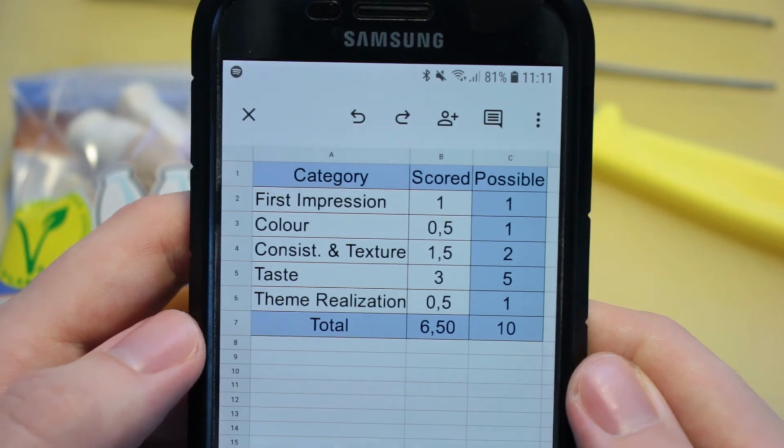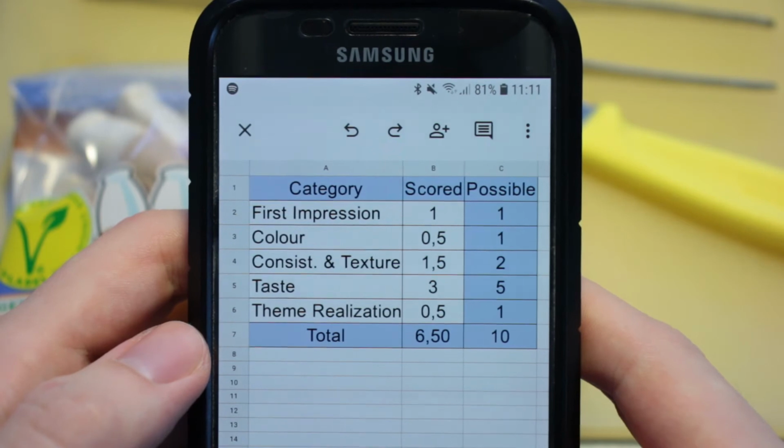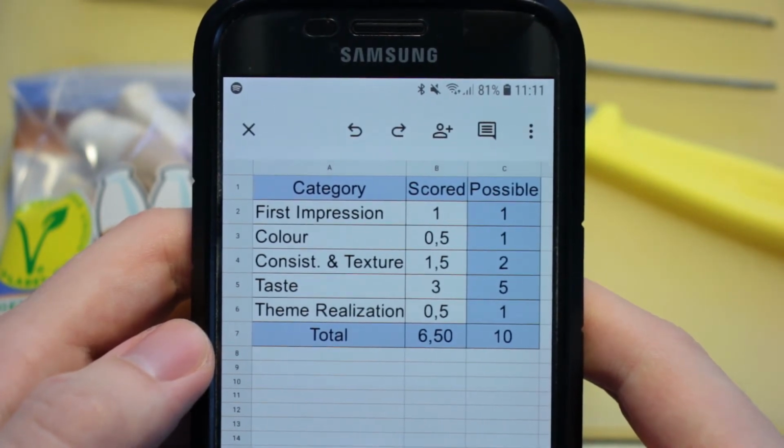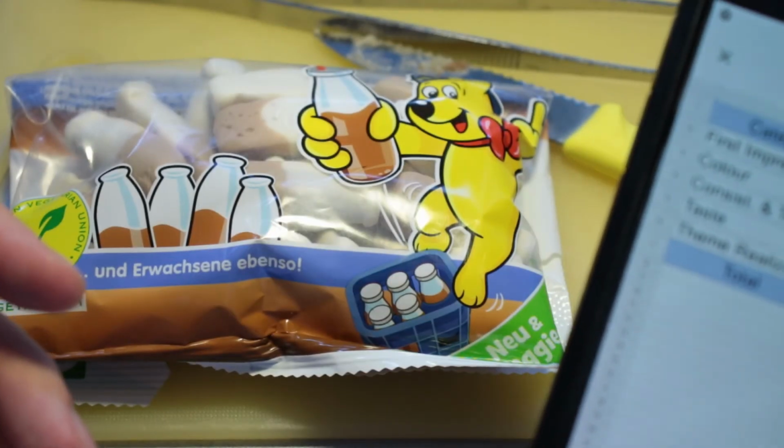Consistency and texture-wise, they have been surprisingly good. I expected them to be a lot more chewy than this. They've got a very interesting soft, fragile texture to them. It's weird to describe. They just disintegrate when you bite on them.